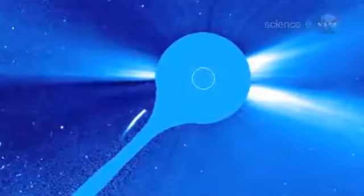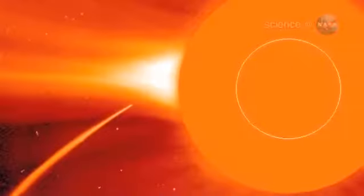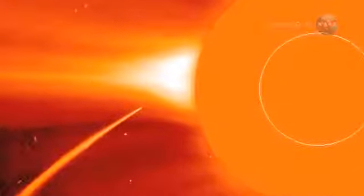Several Kreutz fragments pass by the sun and disintegrate every day. Most, measuring less than a few meters across, are too small to see. But occasionally a big fragment like this one attracts attention.